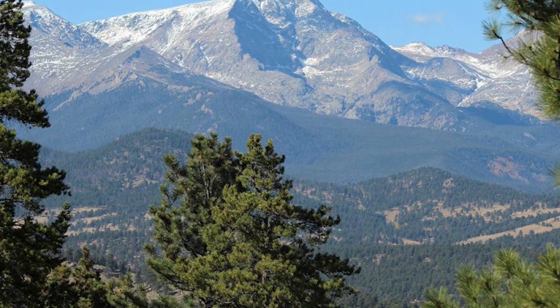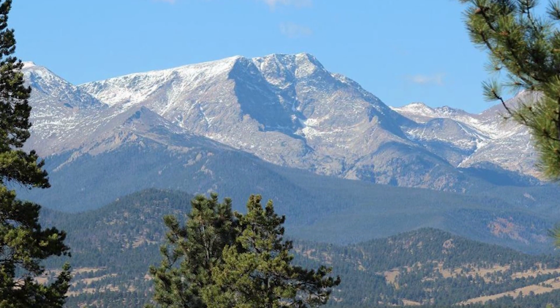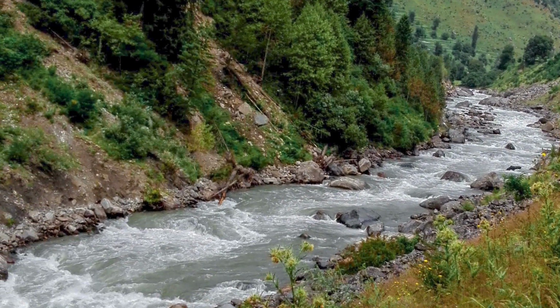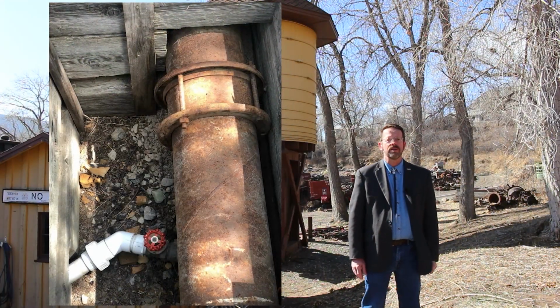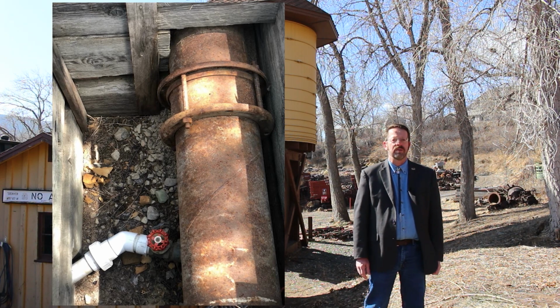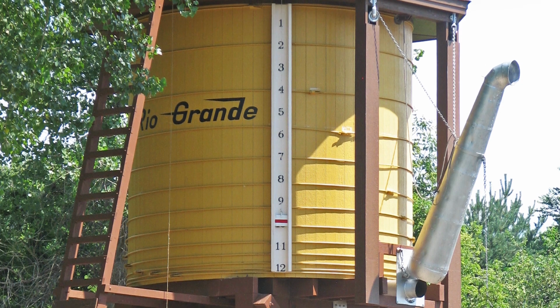In the mountainous areas of Colorado, water stations generally didn't need pumps. Wells, cisterns, or small dams could be built along mountain creeks above the elevation of a water tank or water tower. Pipes would be installed so gravity could move the water into a tank. A simple float mechanism was often employed inside the tank with an exterior indicator to tell train crews how much water was in the tank.